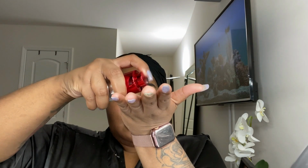Moisturize my lips. This is from Shade Be Natural. I have so many of their chapsticks. I love them. So just booyah, booyah, booyah, booyah. So I'm taking some Renew Me on my hand just a little bit.